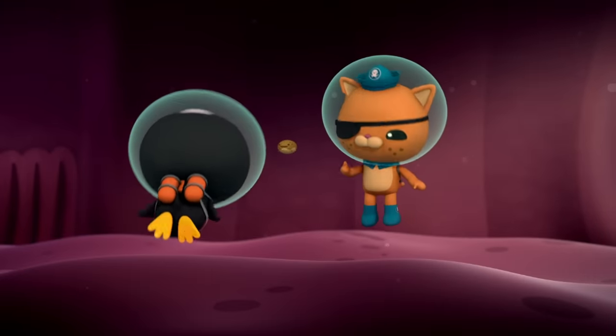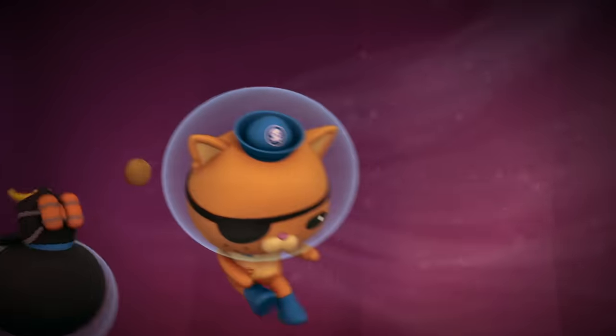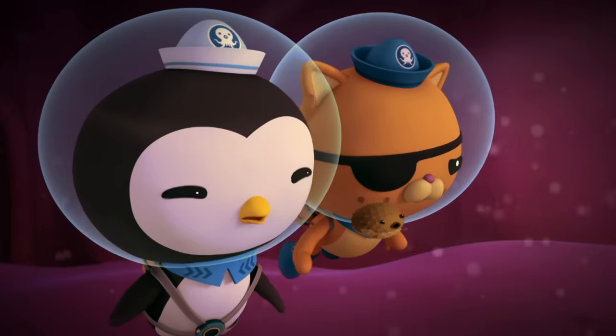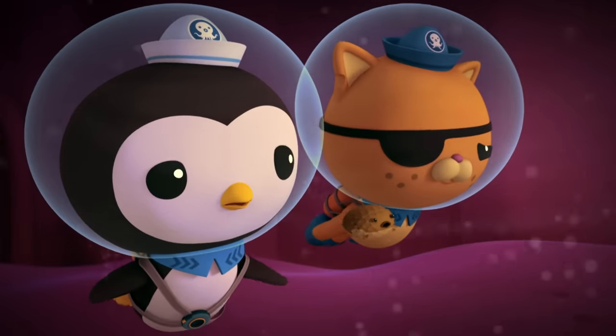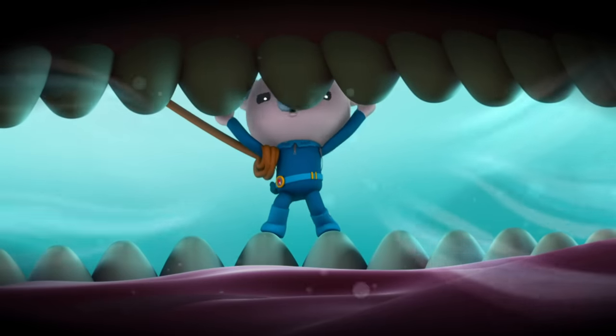Look, it's Uncle Peso! Stay calm, Puffy. We're just going to... Whoa! Captain, use your polar bear strength! I'm trying, but he's using his whale shark sucking strength!